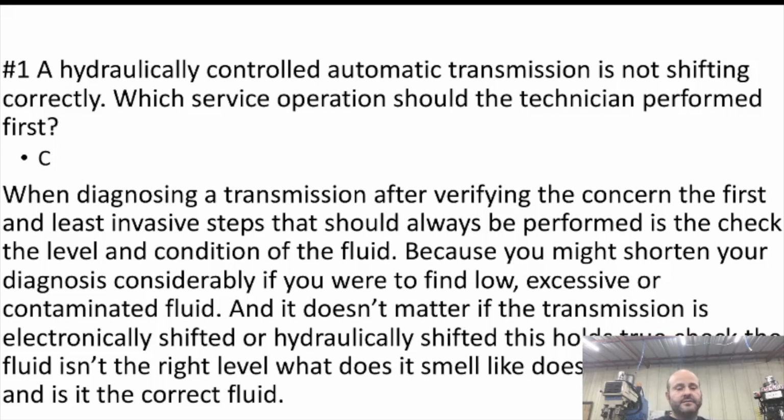So, let's say you verify the concern, you come back from that short test drive that it requires, and you check the fluid. Now, it's no harm if you check it before you drive it, because maybe the fluid is too low and you can't drive it. So make sure you check the fluid around the time of the test drive, before or after. That'll help you to figure out, is there something major wrong with this transmission, or it could be something simple. Now, by checking the fluid, you're going to look to see what's the condition of the fluid, what's the level, obviously. Are there any conditions in the fluid that would indicate something is wrong, either from previous service or something is worn out or broken or damaged inside the transmission? So make sure you start with the fluid.